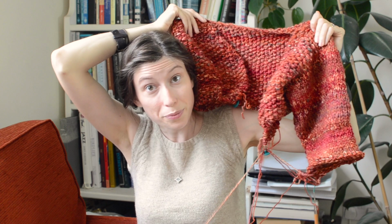So yes, it's very much my colours. When it's finished, I will be able to truly blend in with my sofa.